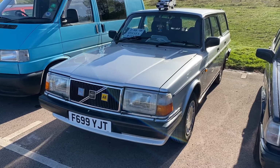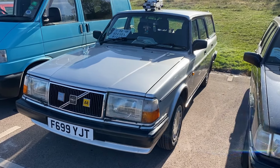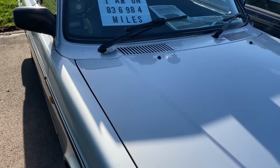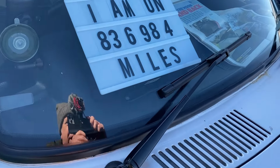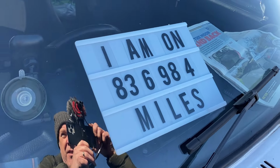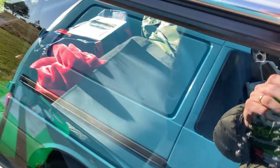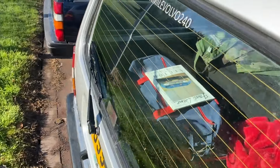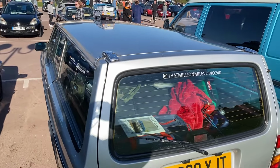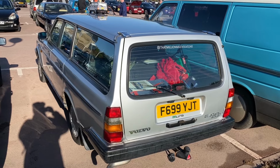Originally bought by a hotel chain, this Volvo 240 from, I think, '89 is remarkable. Why is it remarkable? Well, just look at the mileage. It's done 836,984 miles as of today. Goodness, that is a lot of miles, isn't it? So it's certainly had a lot of use, but hasn't it survived well? It'll hopefully be heading to 1 million miles pretty soon. That will make it a bit of a record breaker in the UK at least. That's fabulous. What a survivor.